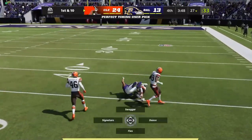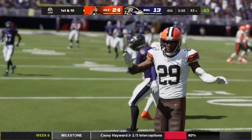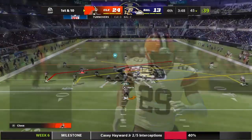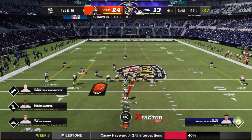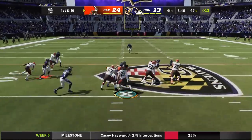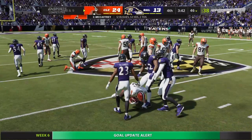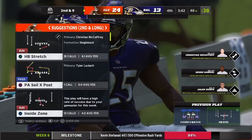Into double coverage, and it's intercepted. Picked off by Casey Hayward. And the Browns will have solid field position here as they take over at their 45-yard line. They'll try and burn some clock now with McCaffrey. Just a yard on the pickup there, and it'll bring up a 2nd and 9.